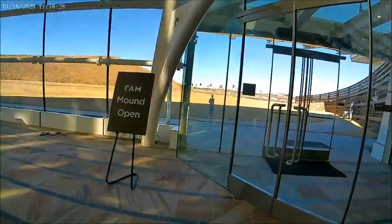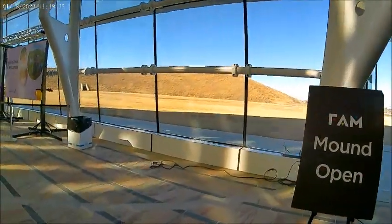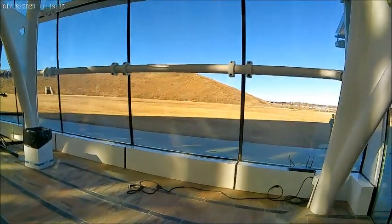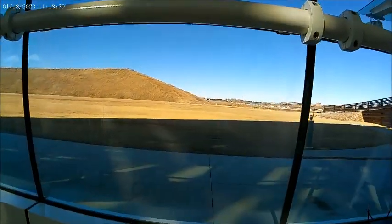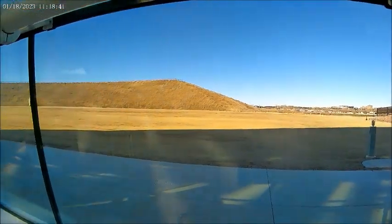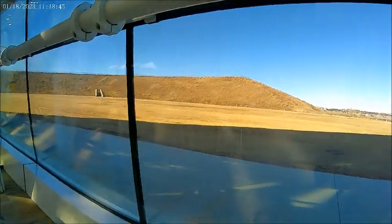Okay, well, we went and looked at the drums. There's no photography or no video allowed. But look at this out here. This is some kind of a... You can walk around this big mound. Well, I'll be.